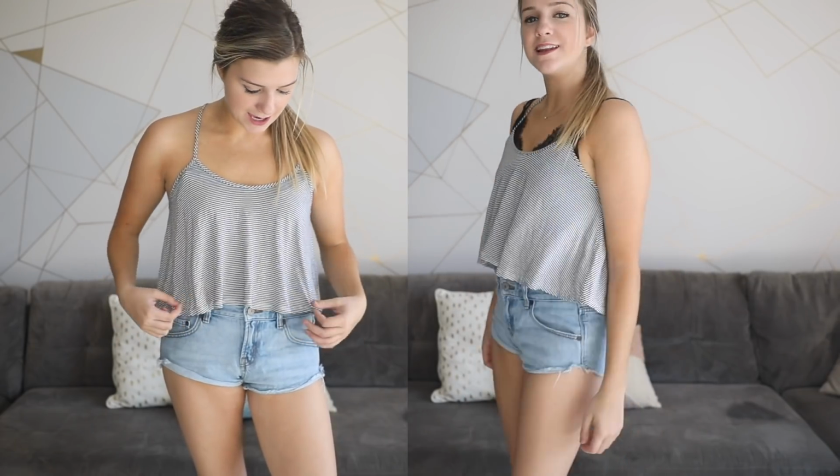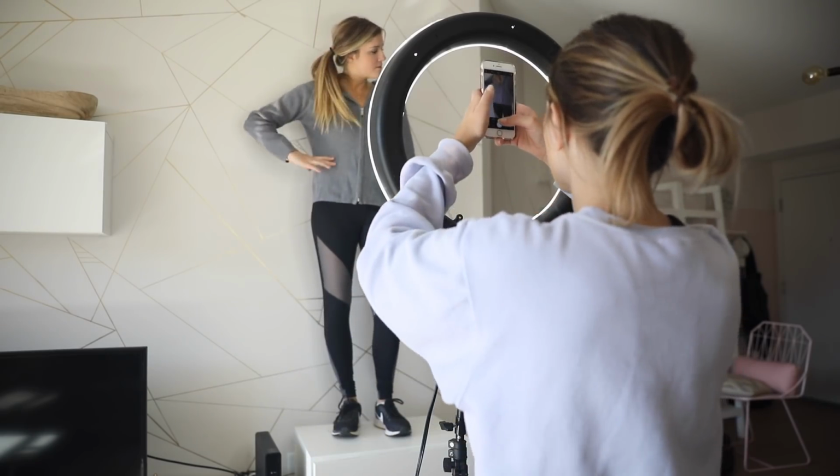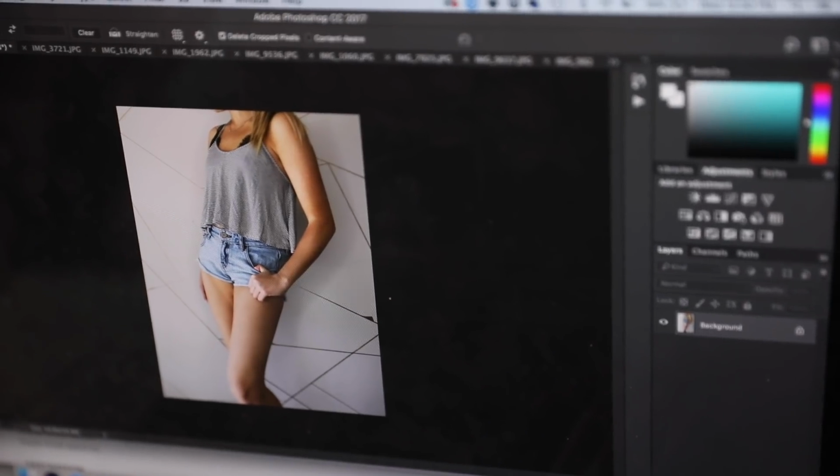Even adding just a belt or a hat that's cute, I think people might be like, oh, I could pair it with that, and it'll make them actually want to buy it. At least that's my theory. We'll see if it actually works. So I'm just filling in all the info, uploading the photos. This ends up taking about an hour or two.